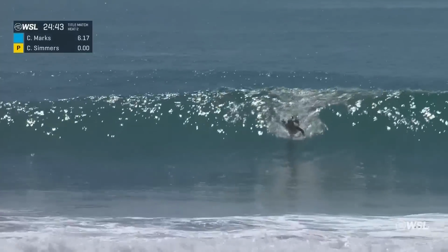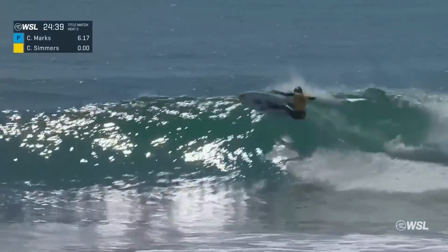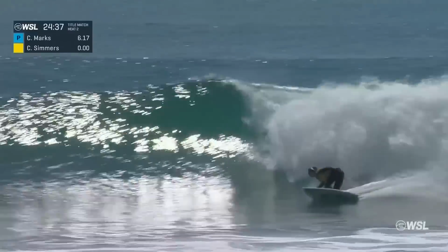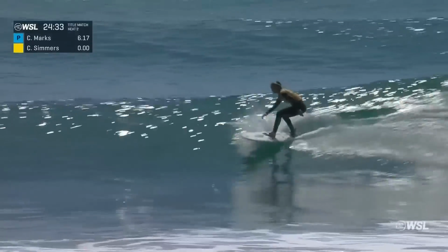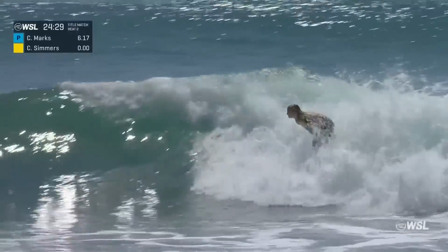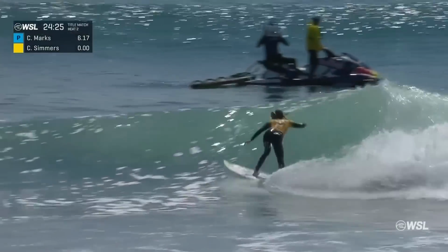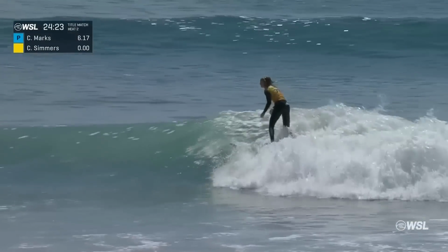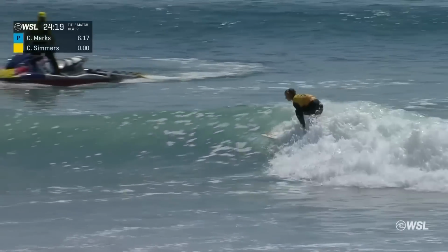There's the support for Caroline, but now it's Caitlin's turn. Simmers on a fun lower right, punches the pocket quickly out in front for the wrapping turn. Now with some speed, she'll coast and lay that rail down and drill the rebound section. Big whip in the pocket, looking nice and loose. Slides out the fins on the wrap and does it again.